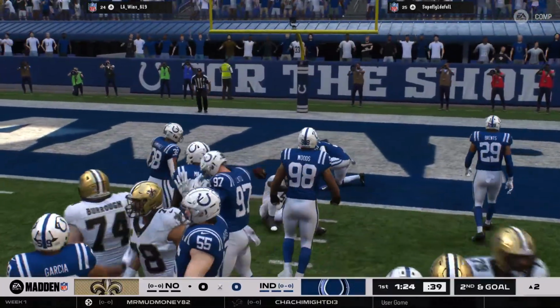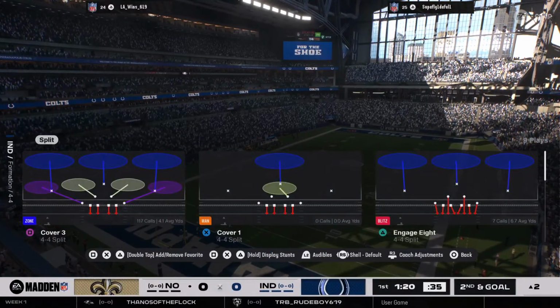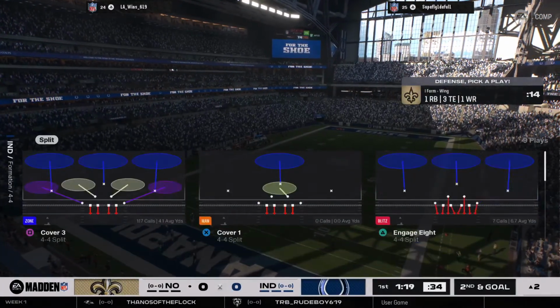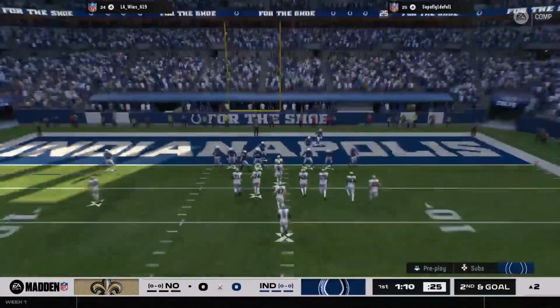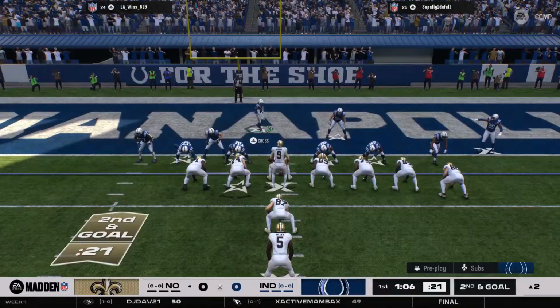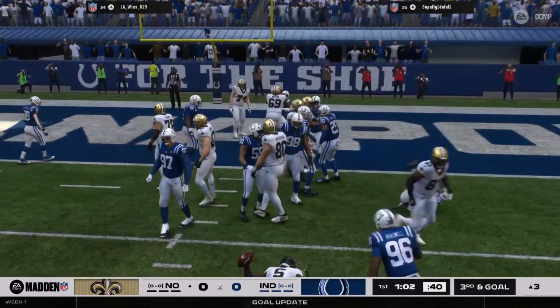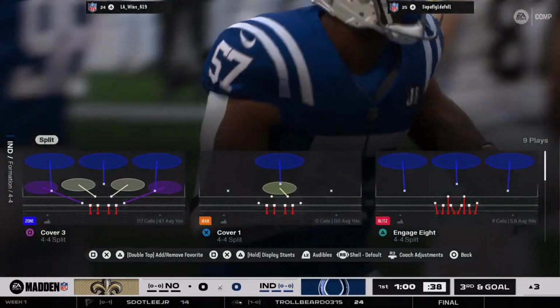And he's got them down to the doorstep inside the 5. Give him 6 yards. Boy, a great spot. Second and goal at the 2. Go to him again. And he's stopped for a loss again, this time at the 3.